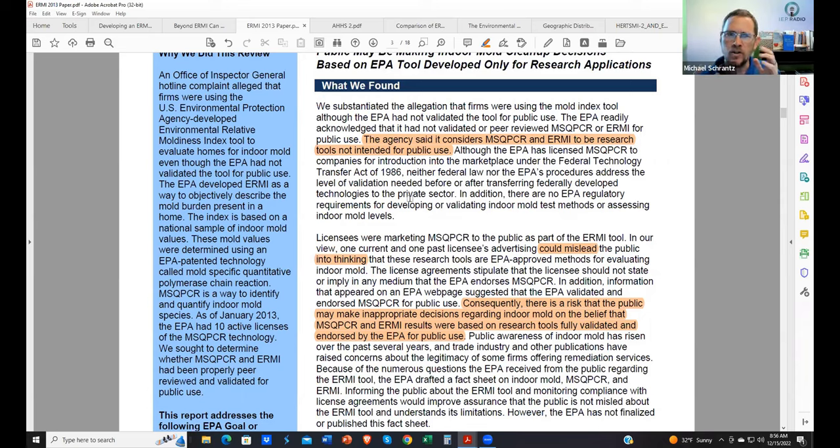We're just trying to show the clarity that MSQPCR, which I think unfairly got wrapped into the public's opinion of being the same as an ERMI, and there's a lot of confusion, I think really hurt the industry, because you have something that's very surgically advanced from a resolution standpoint, in the right hands, not the public's.